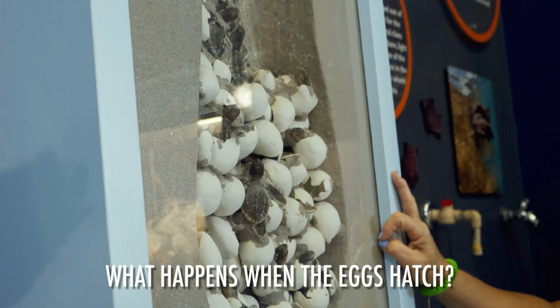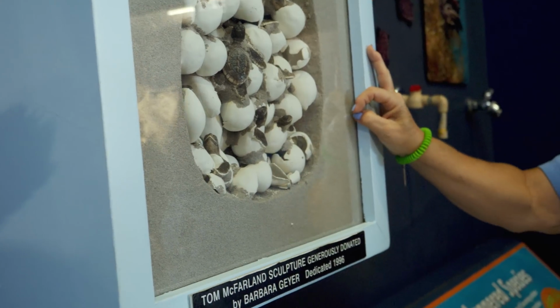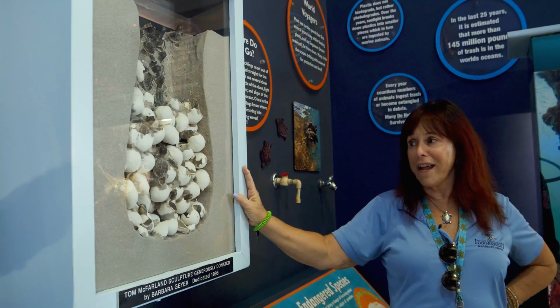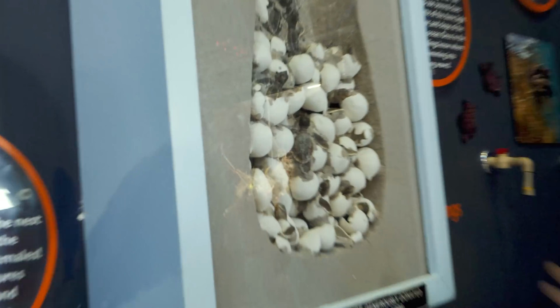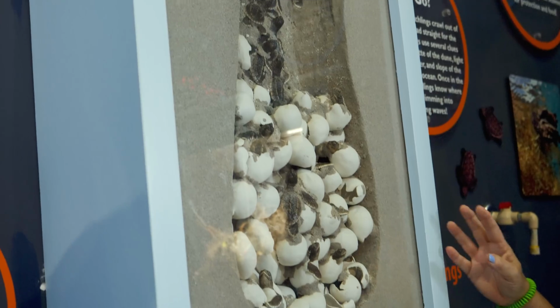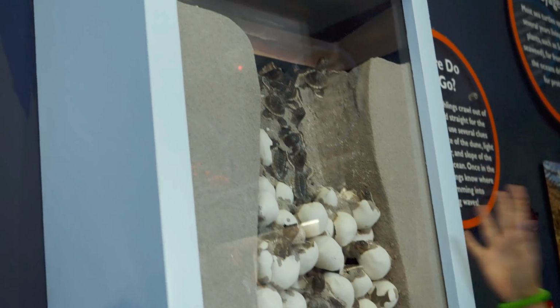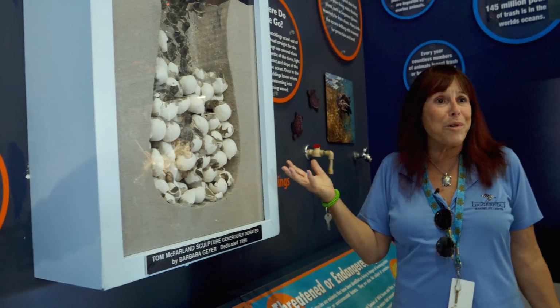And then they dig this, it's about 2 feet deep, I think. Once these little hatchlings start hatching, look at the job that they have to do to get out of there. I mean, they have to climb over each other, they have to climb over the eggs. And then when they make it to the top, what's waiting for them? All of these things that want to eat them, all these predators.